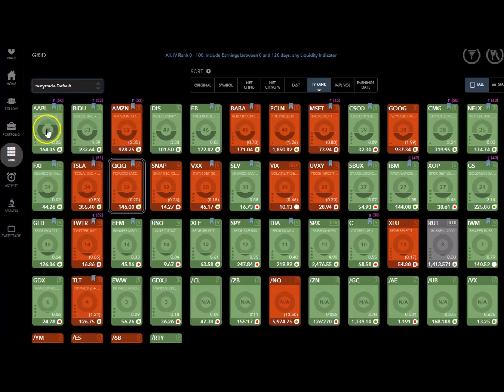You're looking for anything 50 or higher, okay? Now, I start to pay attention once it hits IV rank of 35 or higher, and I tend to start with the major ETFs of the market, for example, QQQ. See 32? They're not quite there yet, but this is what you can look at. You can even set up filters. See this little funnel right here?